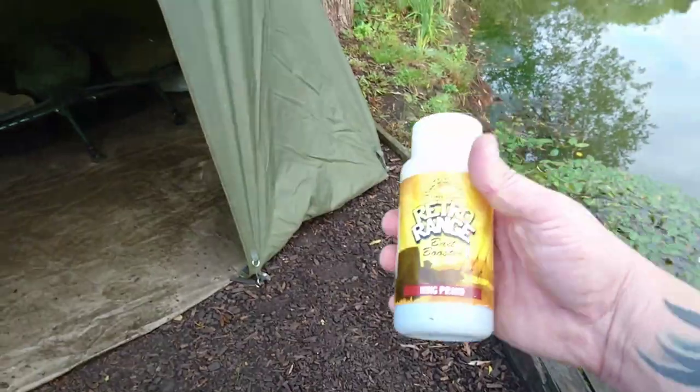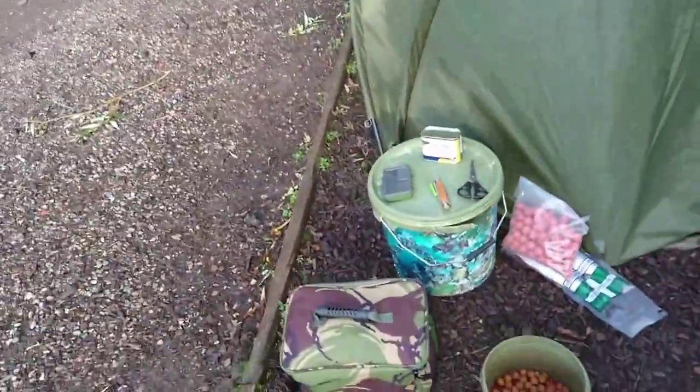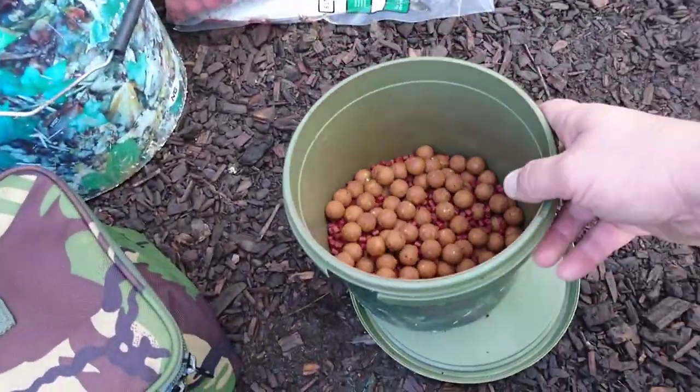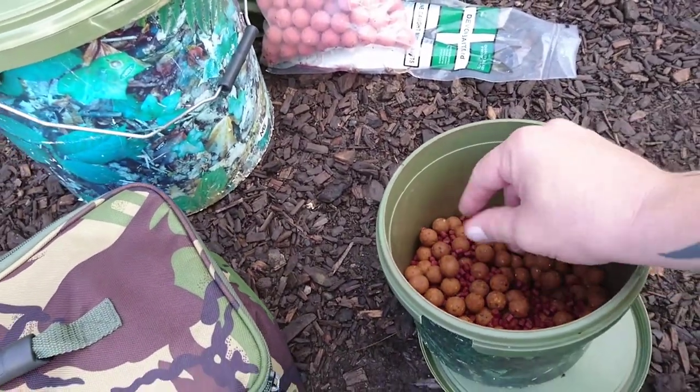Just gonna dip the boilies into a nice king prawn glug, and I'm just gonna chuck out a couple of handfuls of krill boilies with some krill pellets.